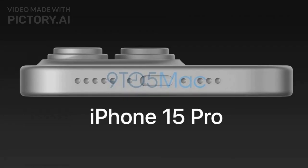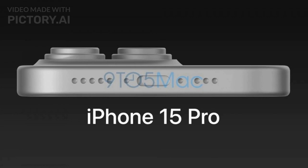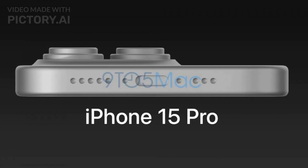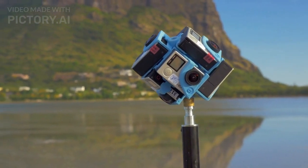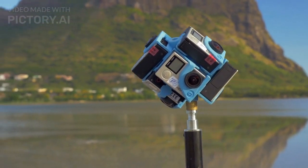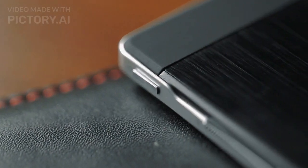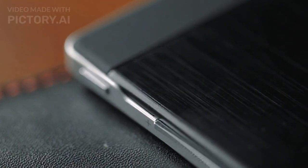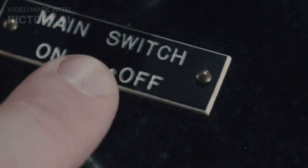The camera bump on the back is apparently thicker than the iPhone 14 Pros, which may signify that we'll be in for further improvements in this space, with possibly bigger sensors. The arrangement of the 3 cameras and the LiDAR scanner inside the camera island remains unchanged from last year. The volume buttons may not be proper buttons anymore, but capacitive ones, as rumored before. The mute switch got a redesign too, being smaller and rounder than before.